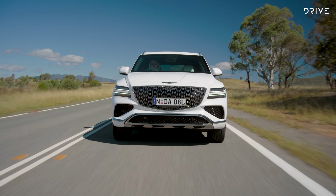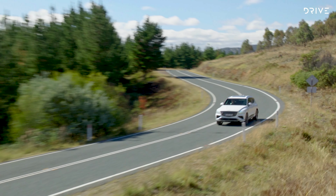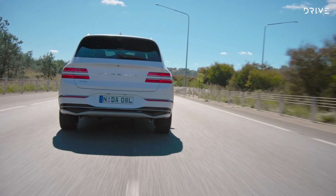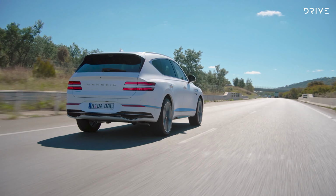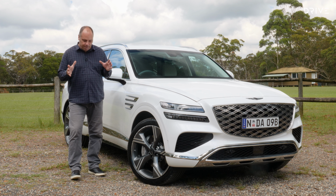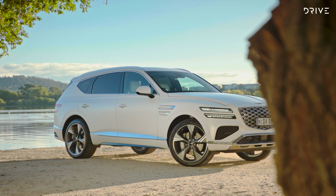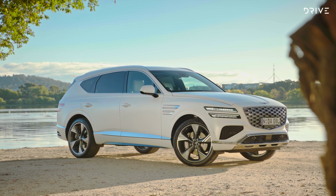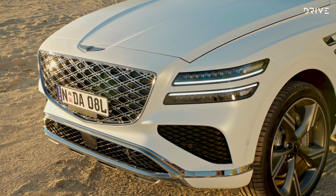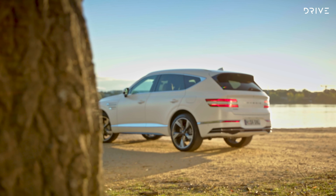I suspect the fact that the fuel tank is small or smaller than it otherwise might be means that you feel like you're going back to the service station a little bit more regularly, especially when you're driving largely in traffic around town. Now, we've also said a couple of times as well, that to look for negatives with this car, you're nitpicking a little bit. You really are, because this is a well-executed luxury SUV, and there's really not a lot that's wrong with it when you're being objective about it.